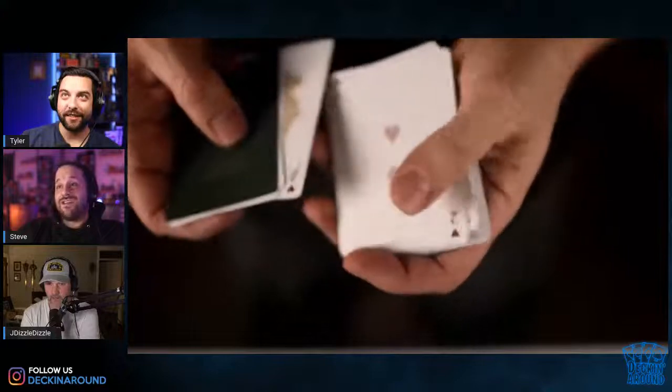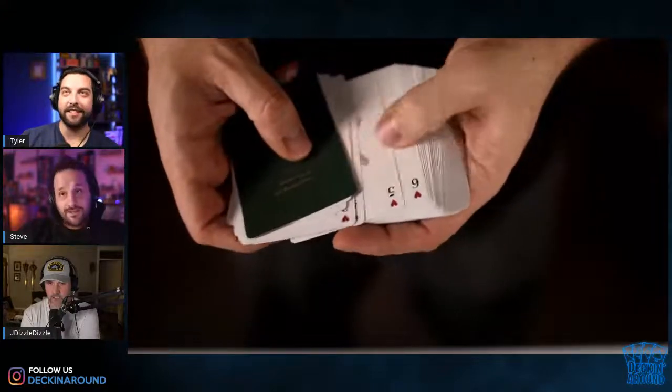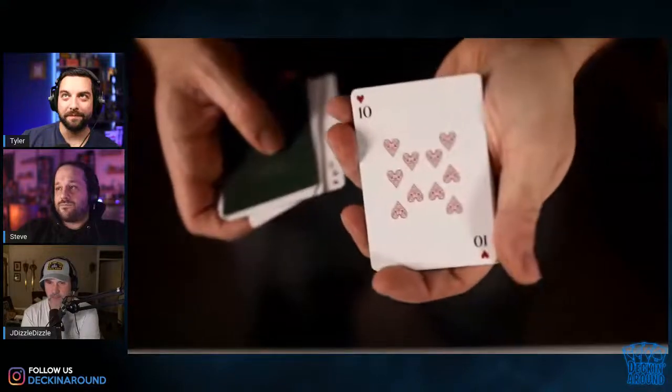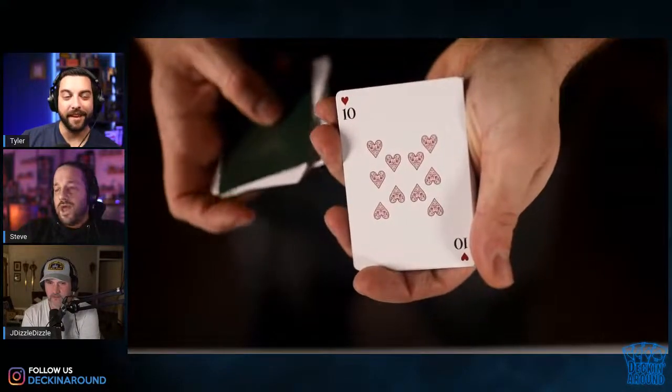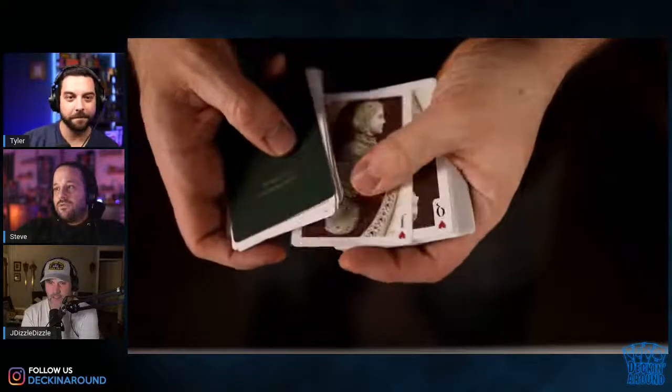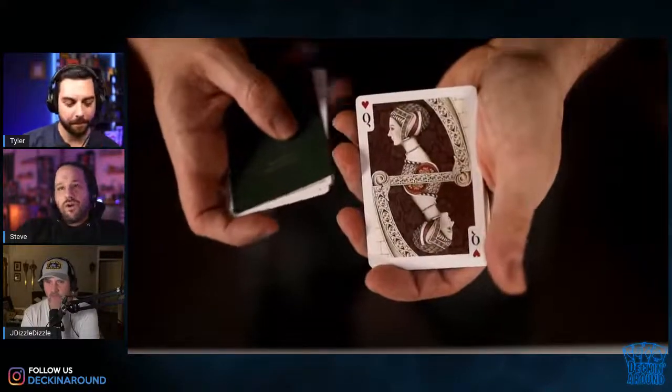And all the aces are humongous. That's nice. They're flipping around the indices. That may trick somebody up. And the detail in it is really cool. Court cards, all about royalty.